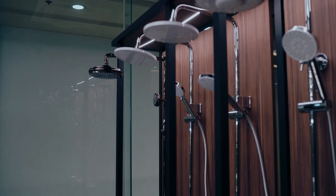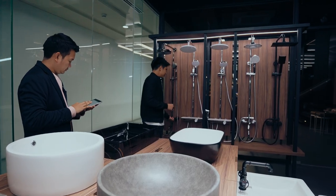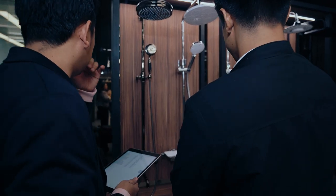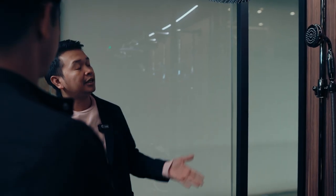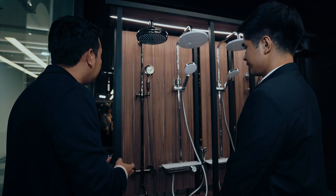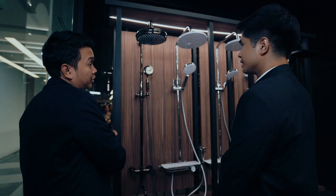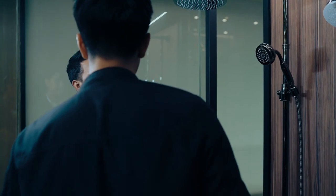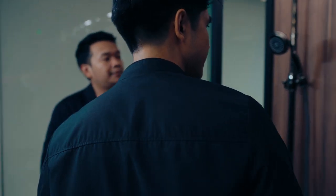Oh nga, meron din sila ng shower. So what's the difference with HCG shower? The beauty, sir, of HCG is the quality. Meron kaming binibigay na limited 1-year warranty po sa aming mga products sa mga non-ceramics. And sa mga parts, meron kami ng mga spare parts na readily available if ever magka-problem. So yun yung commitment ng HCG, sir, yung good quality and yung service na ipoprovide sa inyo.